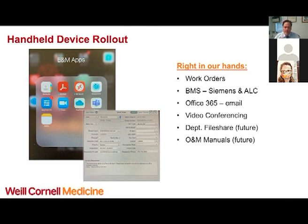Prior to this, we were very paper-driven. We were very paper-processed. So if you can imagine, on an earlier slide I mentioned over 30,000 transactions a year. That's 30,000 sheets of paper. It's just absurd. All that just goes away with this.